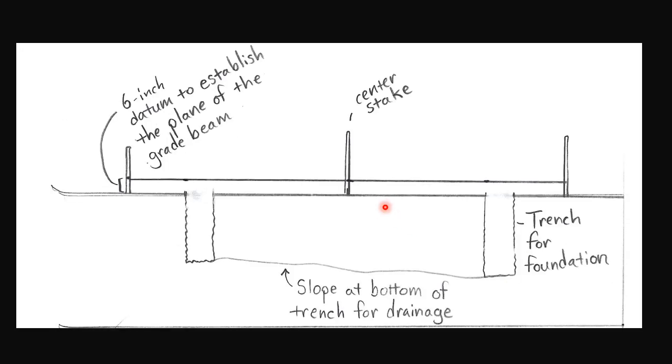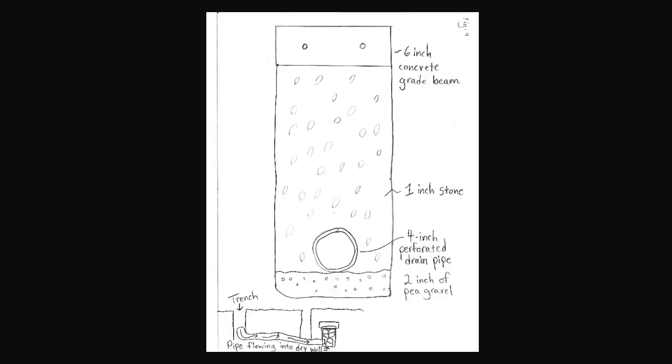So once you establish where your building's going to be, you get a 6-inch datum to establish the plane of a grade beam. And you need to make a grade beam on top of this Hogan. Once again, you got to establish that slope at the bottom of the trench. And I just did this with stakes and a string. Just take a line level, make sure the string is level. The little bubble in the line level will tell you that. Gravity does not lie to water. Water always goes level according to gravity.